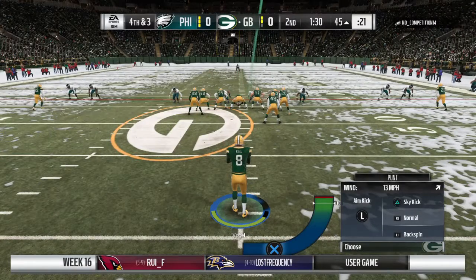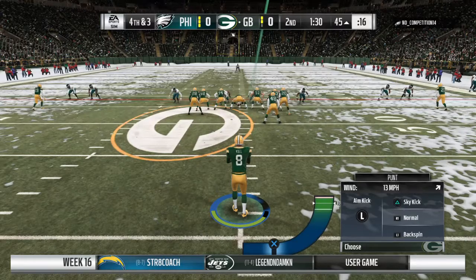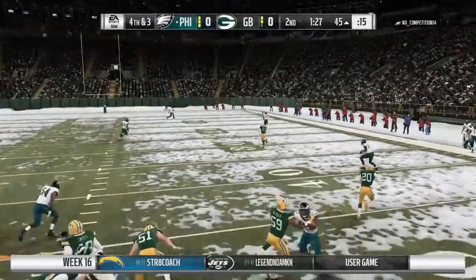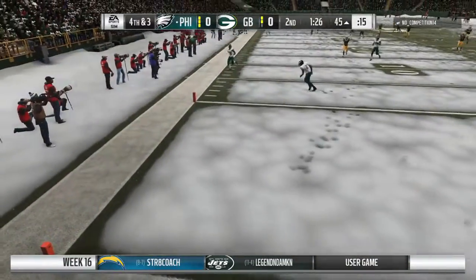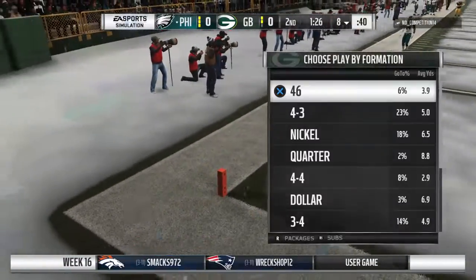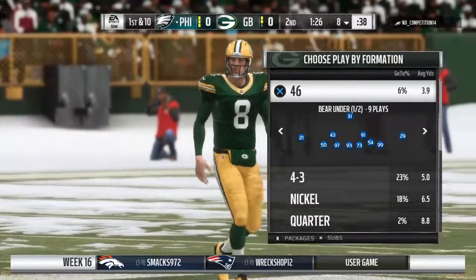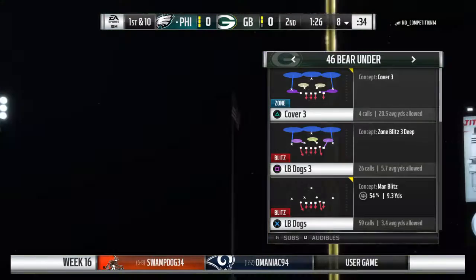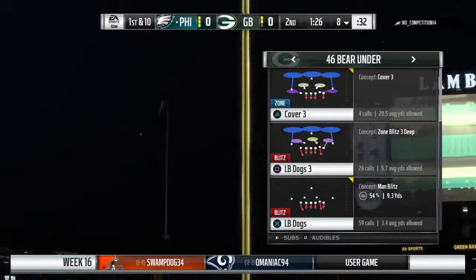On now is the Packers punter, as he'll punt it away for the second time. And he'll send this one into the cold Lambeau night. Philadelphia getting set to take the field. They're going to have to go at least 50, 60 yards here if they want to ensure that they don't have to punt the ball like they did last time.